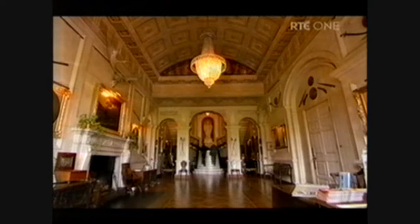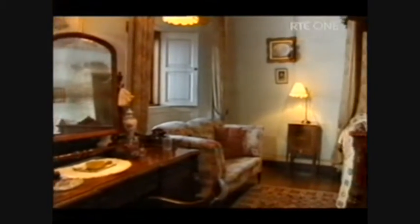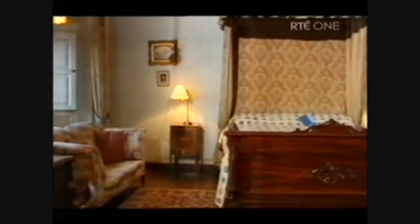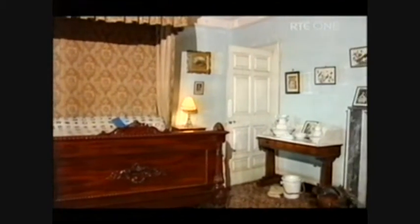The bedrooms were on the top floor. There would have been about 10 bedrooms upstairs. They would have had dressing rooms adjoined to them. So the typical lord's room now, would that be separate to the ladies' room? Well, there would have been a smaller room adjoined to the main bedroom, which would have been where the men would have slept and dressed.